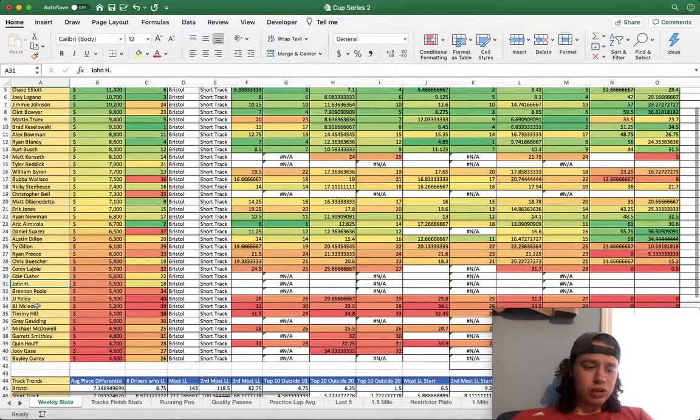I don't pull Yeley, McLeod, Hill, Gilliland, Smithley, Hase, Curry. All guys who just run around the back. They're not worth playing. But Michael McDowell's 4,900.